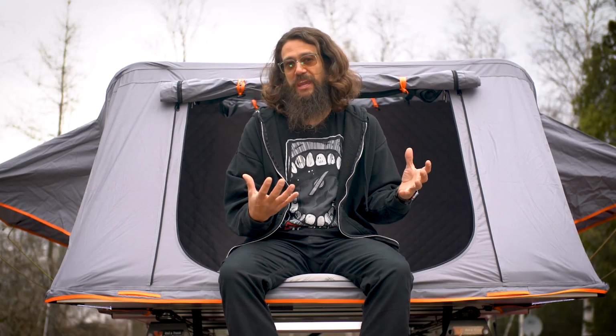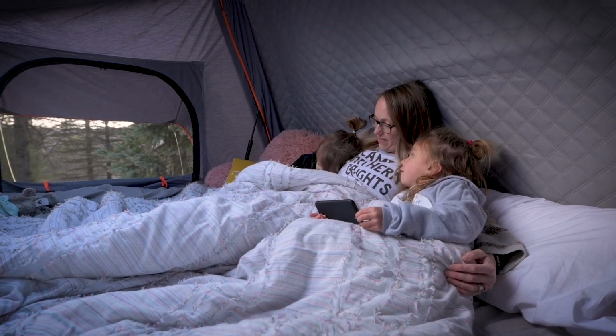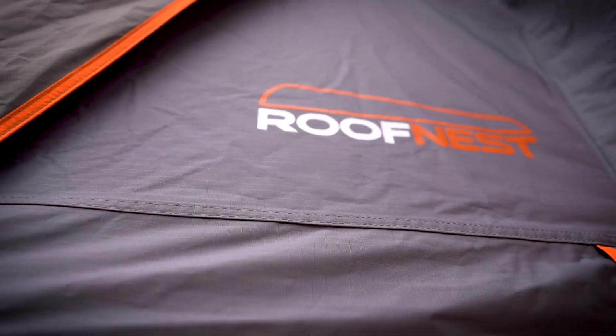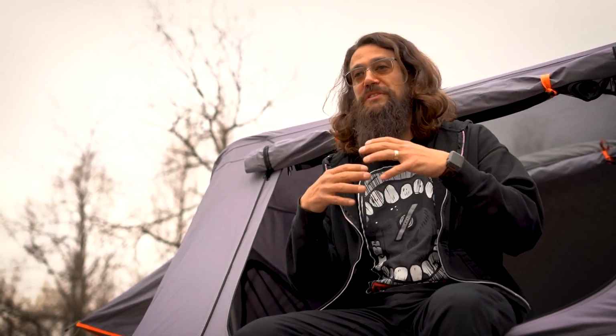But once you get to a location and you all want to spread out a little bit, we now have literally a separate bedroom for the kids if they want it. We can sleep up here with them. Just to have this option is absolutely killer, because there are times where we can't pull this out because we're staying in a parking lot or something like that overnight. But when we do get the opportunity to use this, it just feels so much more spacious when this is out and open.